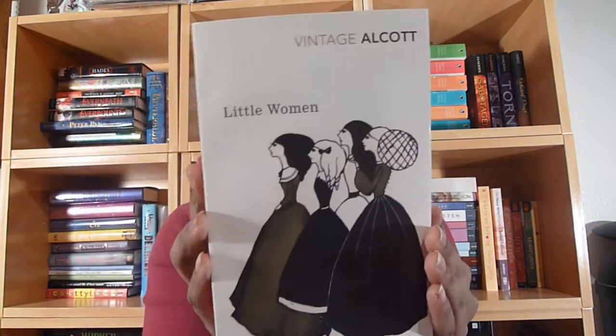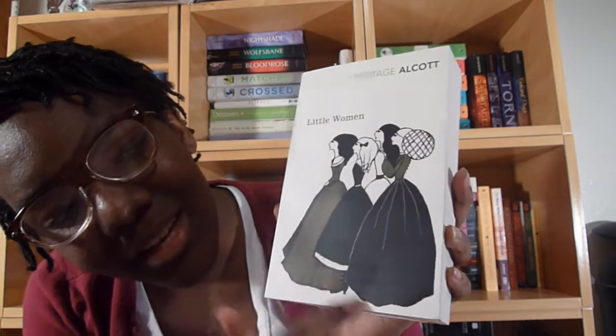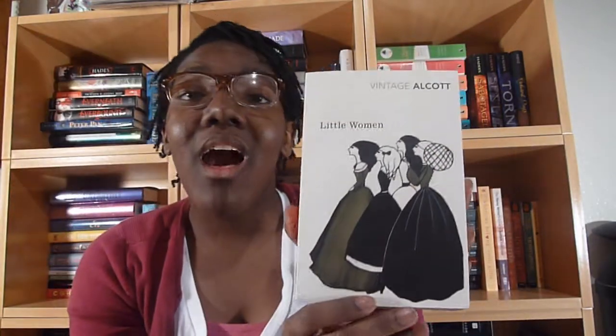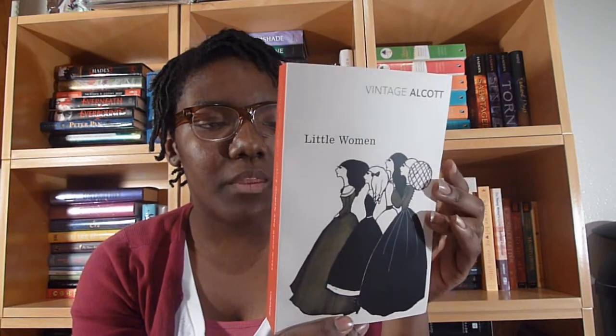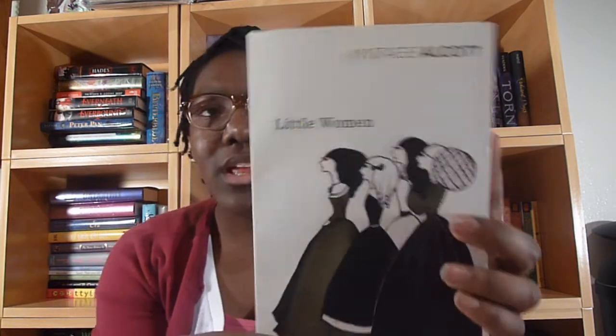So I looked through all the different copies that I could buy, and it was either this or the Penguin Threads Classic. But this one is just so cute because look at the little girls on it, and they're just so vintage. I love watching this movie around Christmas. Look at how cute it is, guys. Then there's the spine, and the back has a sticker on it.